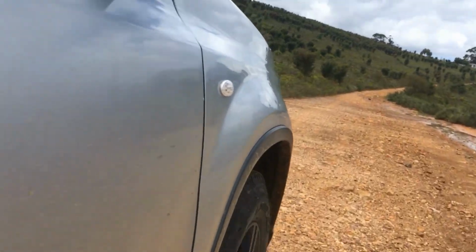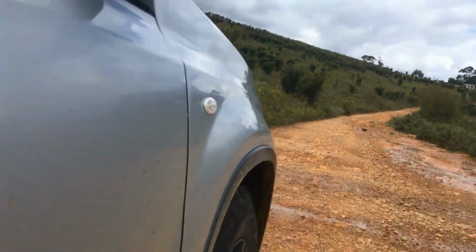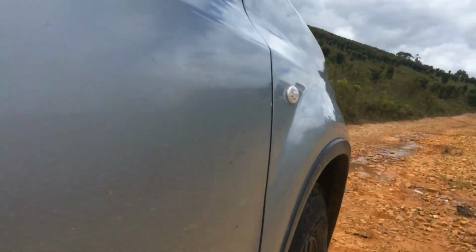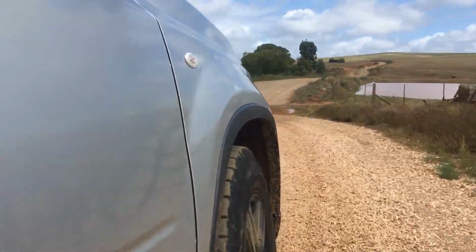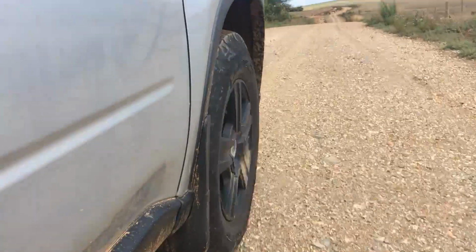The X-Trail's loving it. So glad I lifted it. It's really worked out well. One thing I'll say, if you lift a car, give it a bit of Q20 on the springs and the moving parts. You've got to grease it up, otherwise it tends to squeak a bit. Starting to get onto a bit of faster gravel now. Just gotta not wet the camera.